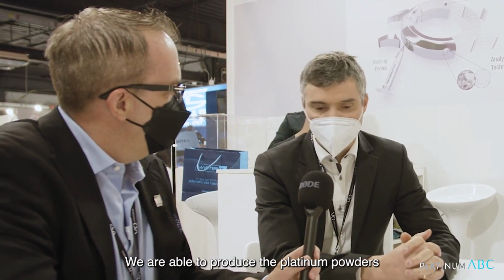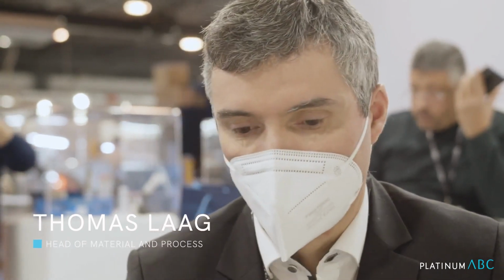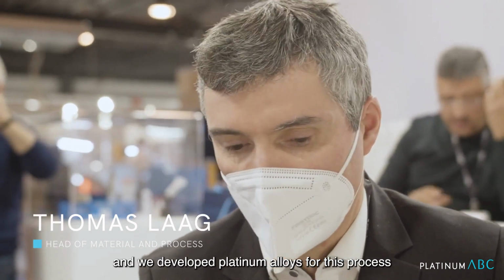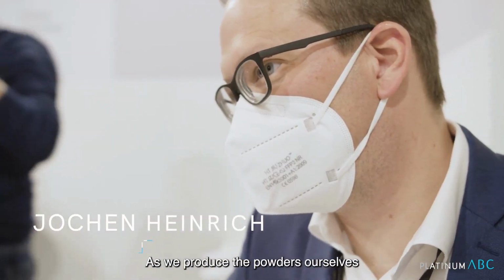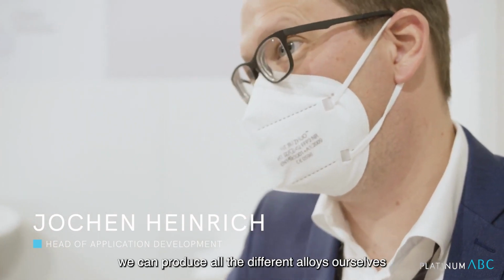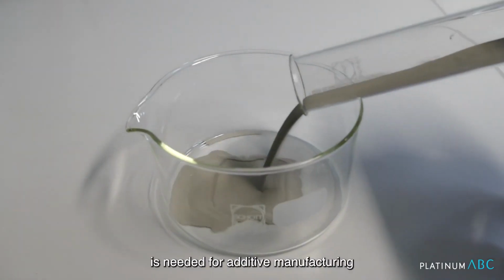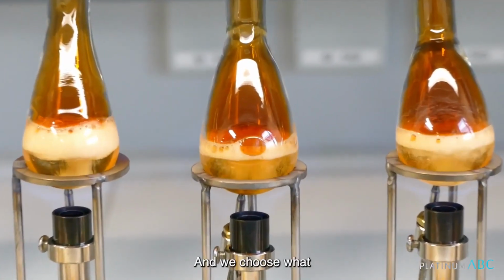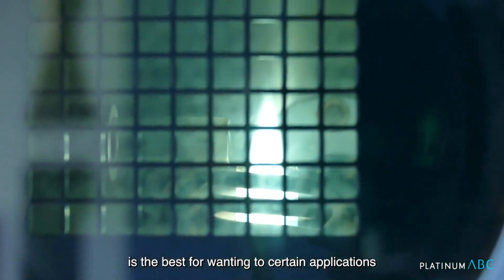We are able to produce the platinum powders. We have the complete cycle in house and we understand the problems, and we developed platinum alloys for this process. As we produce the powders ourselves, we atomize by inert gas atomization, we can produce all the different alloys ourselves. We know how the configuration of the powder is needed for additive manufacturing because we use the powders for our component production. And we choose what is the best for one certain application.